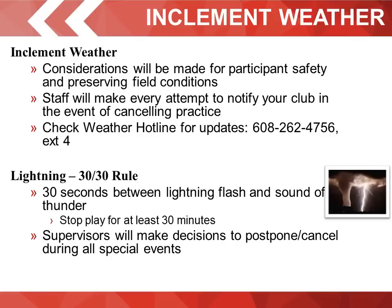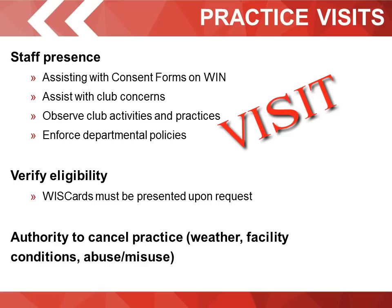A reminder about the 30-30 rule for lightning. 30 seconds between lightning flash and the sound of thunder means that you should stop play for at least 30 minutes. Our on-site supervisors will make decisions to postpone or cancel all special events whenever they are present.